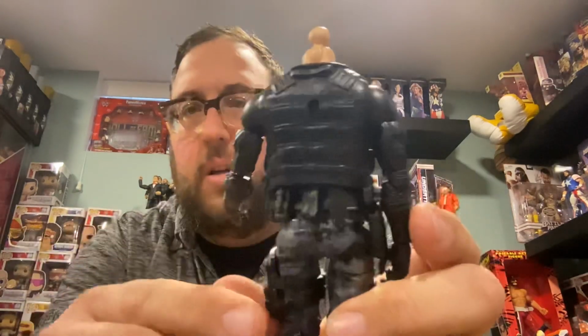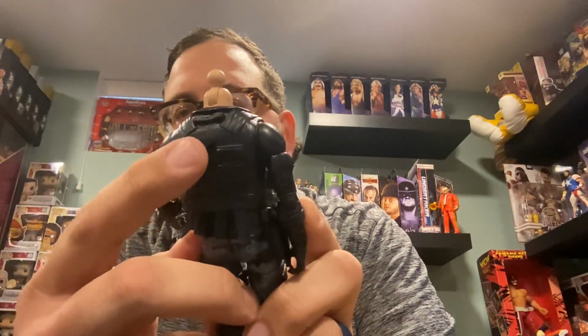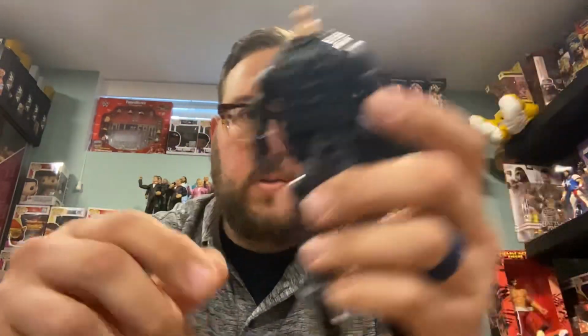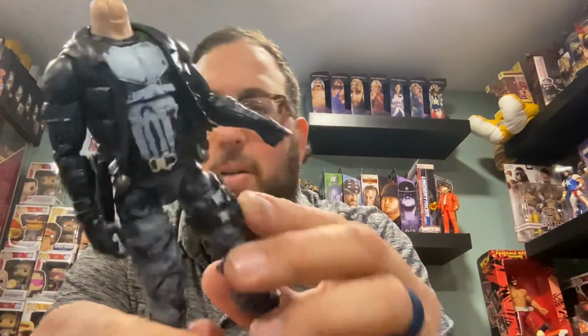Amazing detail on this figure, by the way. Leather jacket. I don't know what this little hole is. I know G.I. Joes used to have that, so you could put a little backpack on them. Maybe some of these guns have a little attachment. No, don't see it. They've got a couple grenades on the belt.